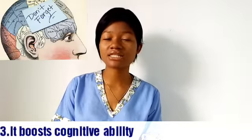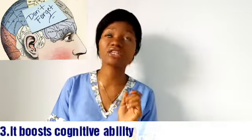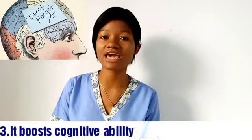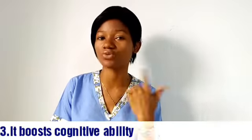And also we talk about cognitive performance. In a study, it was found that healthy individuals from 70 years and above with the highest levels of vitamin K could do better in their ability to recollect information than others.